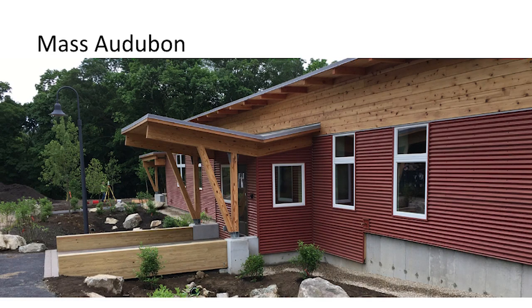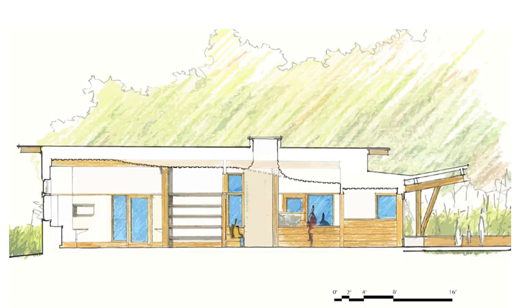This is in Lincoln, the project that we worked with Chapman on, Mass Audubon. Environmental performance was very important for them, and budget was also very important to them. And so this is actually a very simple rectangular box to make it as cost effective as possible. But this is a section through it. We worked with Chapman on wood beams that actually go through and are exposed.